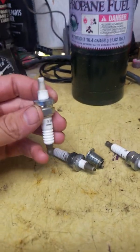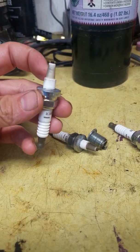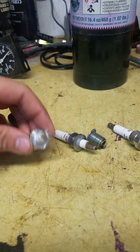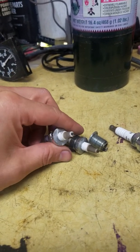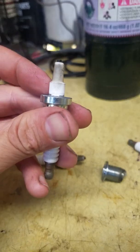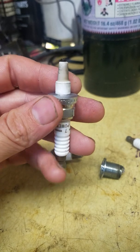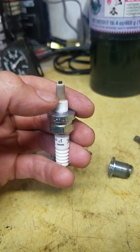This is also out of the Circle Track car. Same tune-up. This one has about 10 laps on it. You can notice how much cleaner this is. Again, it has my fingerprints on it. Big difference. Now this one is pretty close. You can see the darkening here.